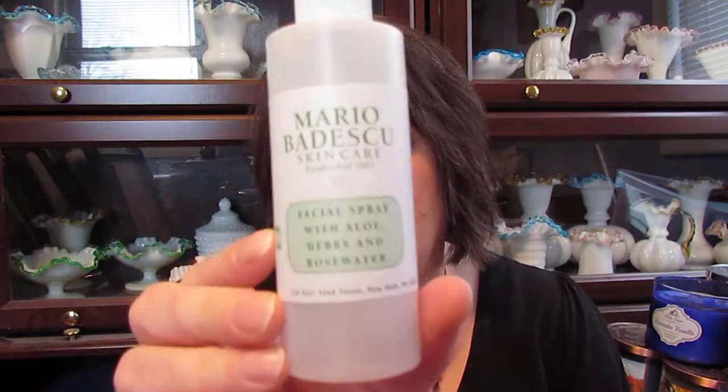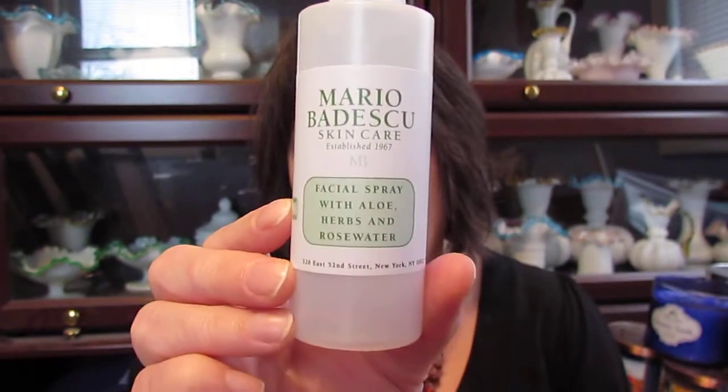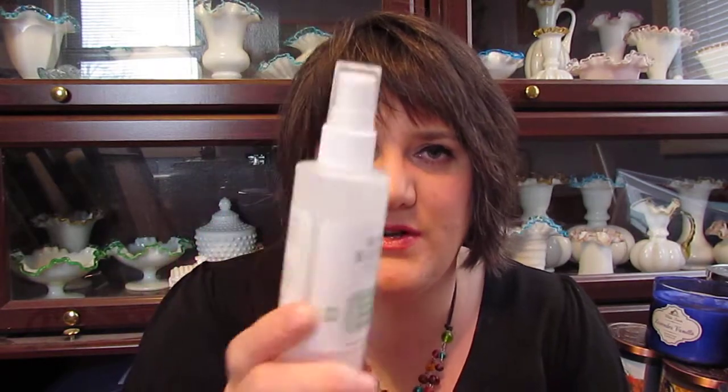I went through the Mario Badescu facial spray with aloe, herbs, and rose water. I used this all up. And I have another one that I'm going through that's in the refrigerator. I love these things, but I wasn't going through them until I started this project, and I used them all up. I used that one, and I still have the other one in the refrigerator to use up.